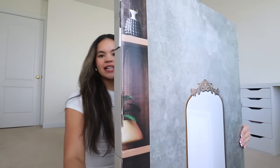Hopefully those work. And this is kind of random, but I bought Mod Podge for the pictures because I saw this hack that if you paint it over them, it makes them look like actual art pieces. I don't know if I'm actually going to do it, but I bought it just in case I want to add that later on. And then this is the last thing I got for my room.